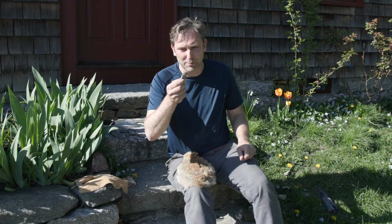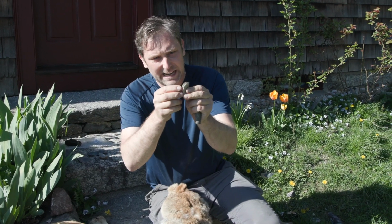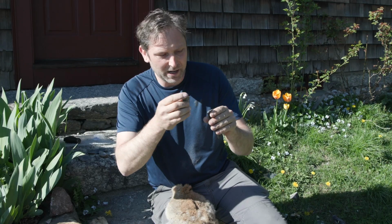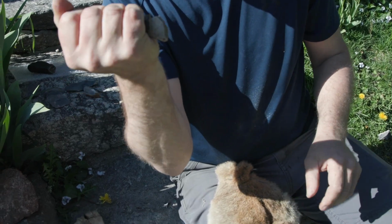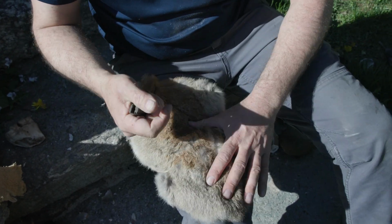Using the bison metacarpal hammer bone, I was able to quickly make this end scraper. So you can see the triangular shape. It has a chisel edge, so it's beveled on one side. It's very similar to the one that I found in the cave. It's triangular to be mounted in a handle, and the scraping edge is chisel shaped, so it has a beveled edge rather than a blade-like edge. We're going to insert it in a piece of bison horn so that you have a good grip on it, and let's see how well this actually works with its intended purpose of dehairing hides.